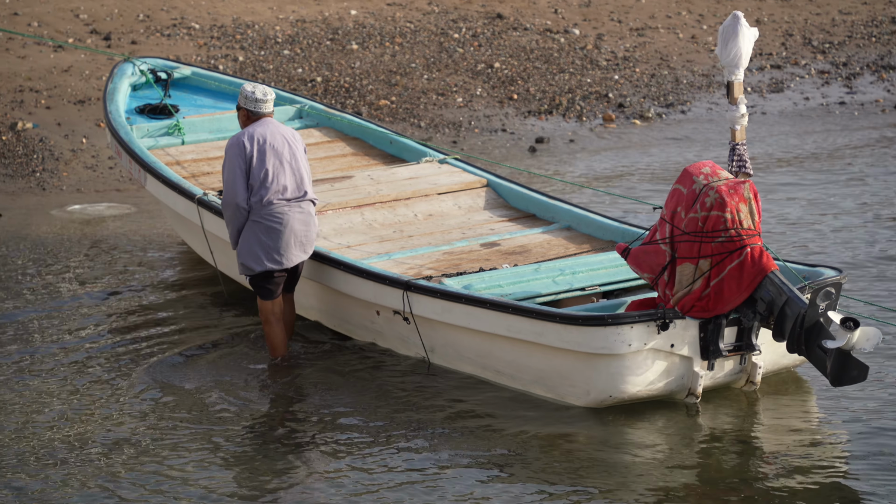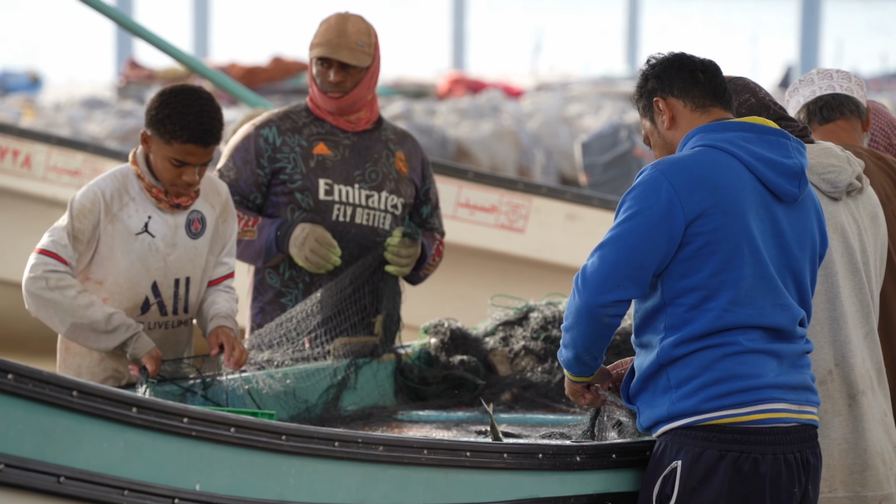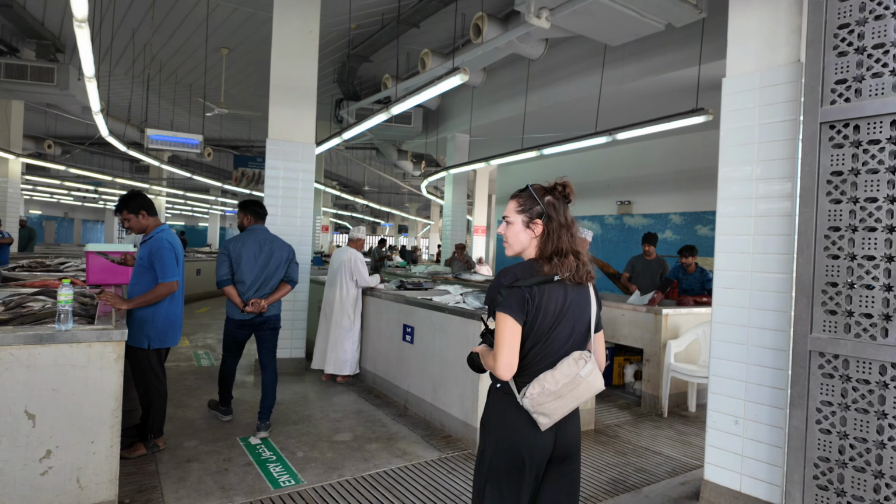The fishermen go out really early in the morning to catch their fish and then they come ashore around 8 o'clock to start selling in this market. So we're gonna walk around today and get a feel for what fish sales look like in Muttrah.